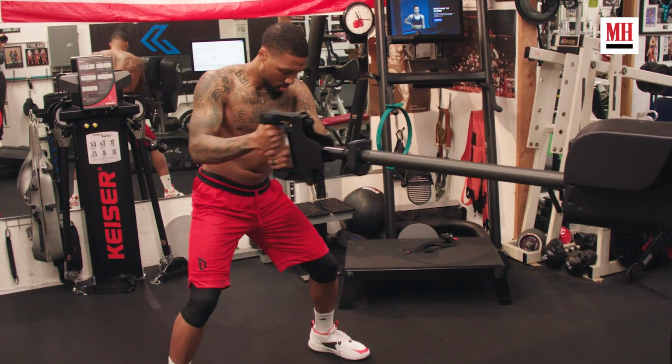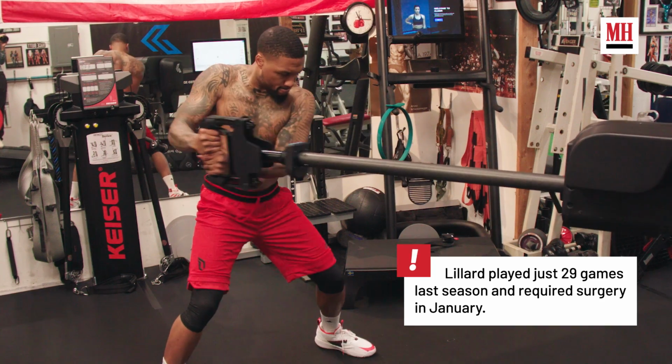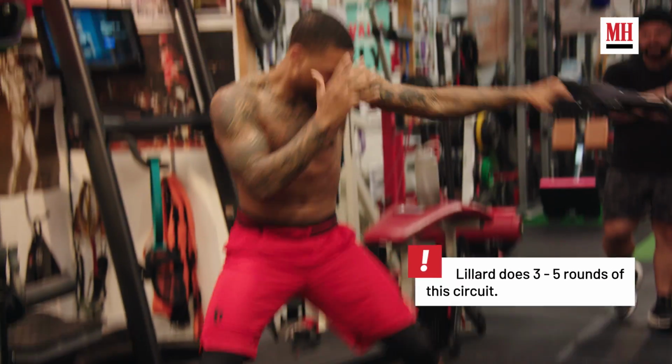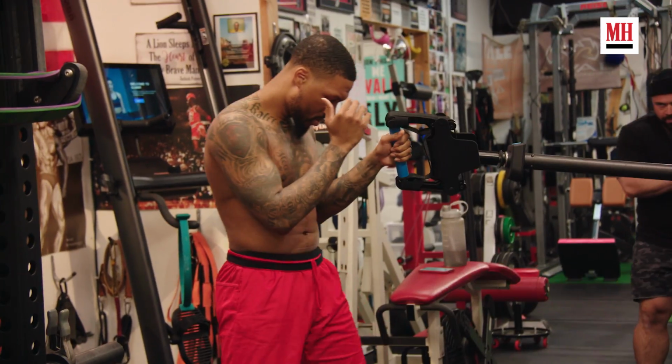I really enjoyed that exercise today, but especially in the process that I'm in, because I'm coming off of a core muscle injury. So just building it back up from scratch, and making sure that my foundation is strong, and strengthening my core, and making sure that I can brace and hold certain positions.